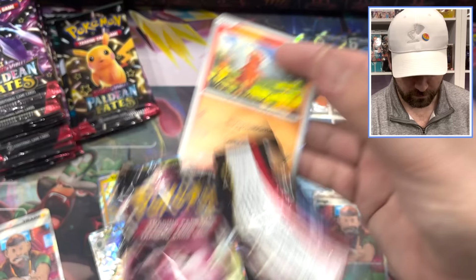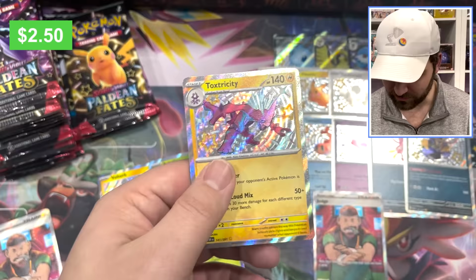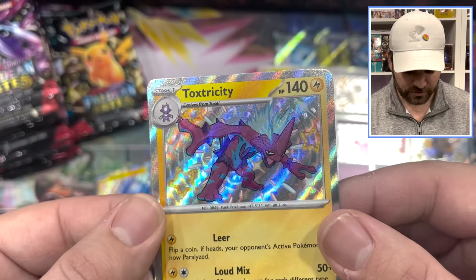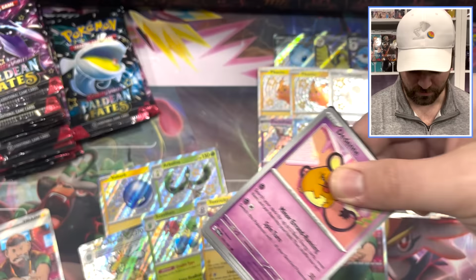Charmander. Toxtricity. That's pretty nice. I was gonna say, we haven't gotten Charmander or Charmeleon. That looks interesting. All right, when I send this to CGC, just know CGC, I did not do that. I didn't shave a corner. Wasn't me. It's an error from the manufacturer. Heat Rotom.